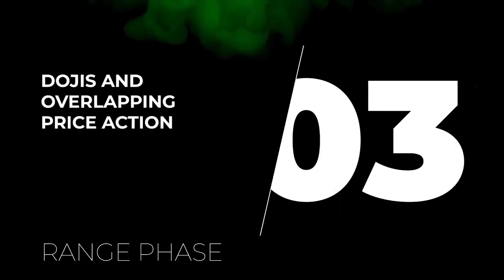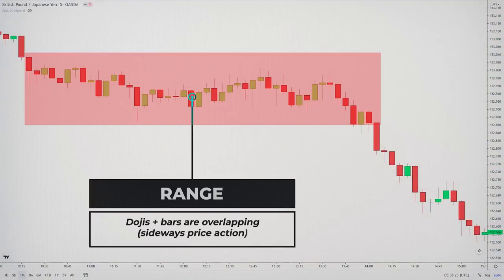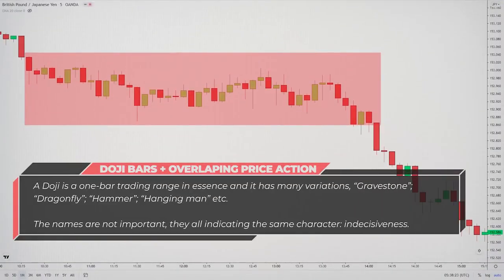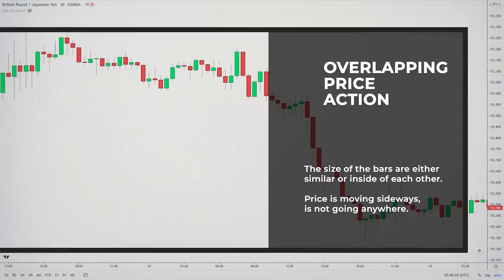Number 3. Dojis and overlapping price action. When you start to see a lot of dojis and bars are overlapping, the market is probably ranging. The dojis are the early signs of range formations. A doji is a 1-bar trading range in essence, and it has many variations. The gravestone, the dragonfly, the hammer, the hanging man. The names are not so important. They are all indicating the same character, indecisiveness.